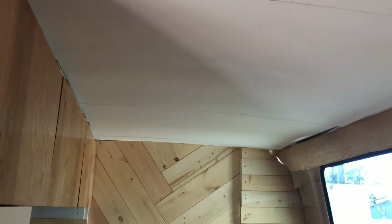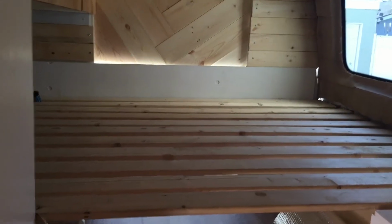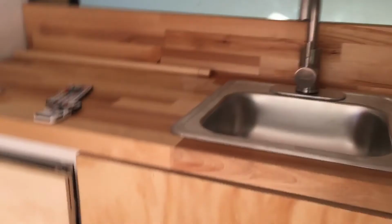So learning as I go, thinking about this ceiling now, but this will be something last because I gotta put that fan up there. I probably will put the mattress in tonight. It needs 48 hours to expand so I can see how much of this stuff it covers. But so far, a little cabin on wheels.